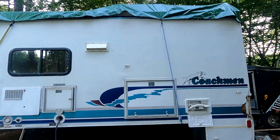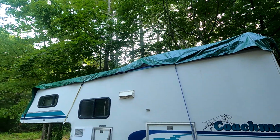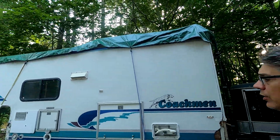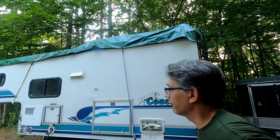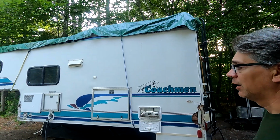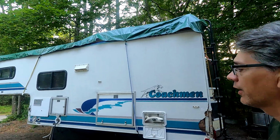And we're looking to sell it as is. The tarp is because there's a crack in the AC housing, just the cover on the roof. All right, so we picked up this Coachmen to do some work to it, and instead we ended up acquiring a different truck camper. There's a lot of things I like about this one better than the one we have, but I'm looking to see if someone wants to take this on, or well, maybe we'll part it out.